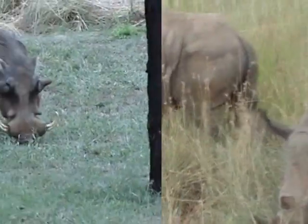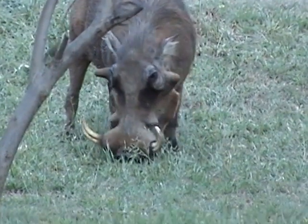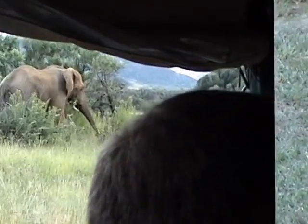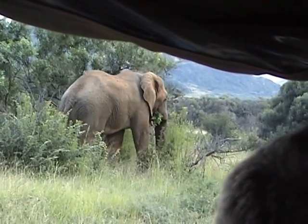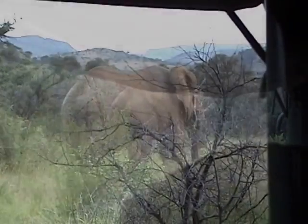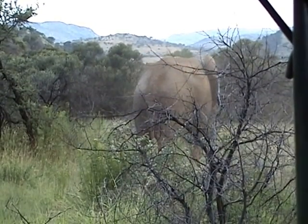Beautiful. He's given a lot of food for it. So he's just spraying himself with dust, and then that helps keep the flies and other insects and stuff away.